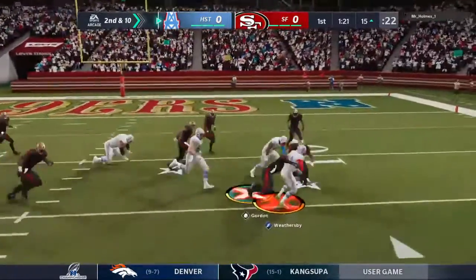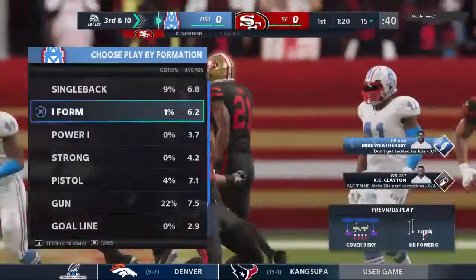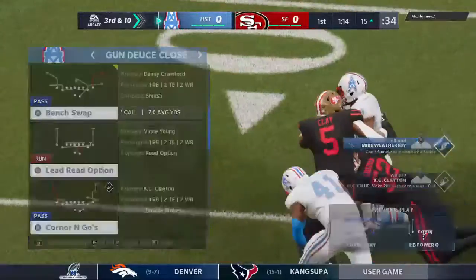Now a handoff here to his running back. Looking to find a lane, but he can't rein it in at the line of scrimmage. Calling no gain on the run there, and now they'll be looking at a third down. And it brings up third down.